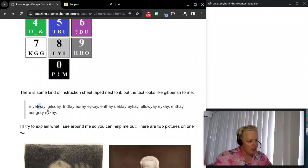So that's Pig Latin. If we decipher that, we ignore the A's and we read this part first and then all the rest. We get 12 digits. Find red key.